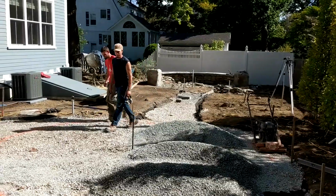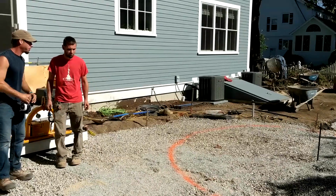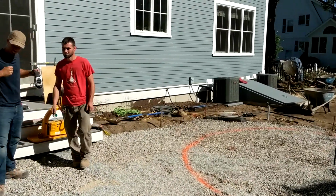It's paving day, big day here. It's gonna be all Goshen stone. The base is set up. We are ready, my friend, ready to rock. Let's get it, let's go!